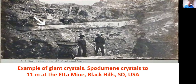So here is an example of other giant crystals. You see how big crystals can be. This spodumene in the Etta Mine, Black Hills, 11 meter long. I've been there, even on the dumps nowadays, you can find it looks like big sections of telephone poles of this grayish tan color spodumene. Not any gem quality kunzite here though, because this pegmatite formed probably a bit deeper. And there are some pockets with secondary interesting phosphate minerals.